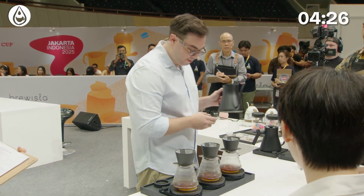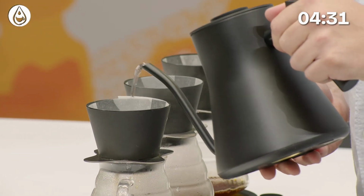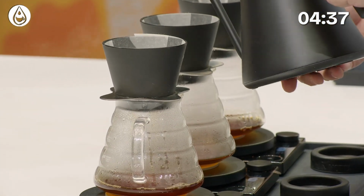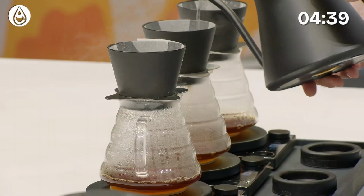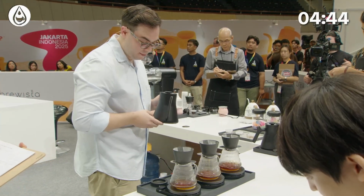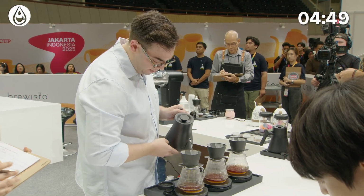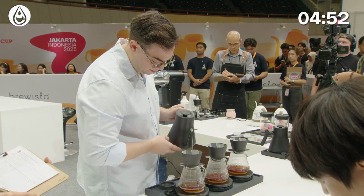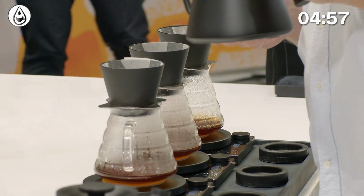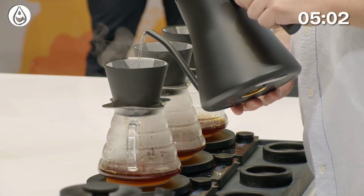In your coffees today, you will experience, please note down, the aroma is high in intensity and reminds me of heavy florals, mango, purple plum, and blood orange. The flavor is medium-high in intensity. When hot, you will find mango, pineapple, and plum.